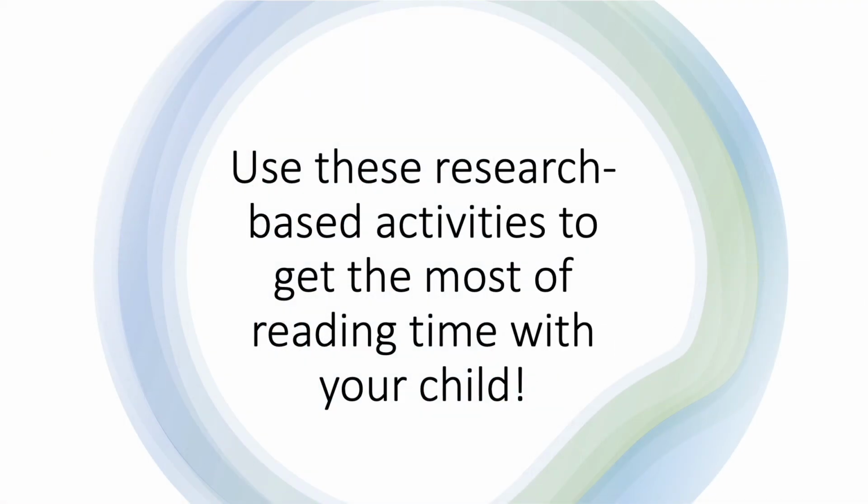One of the best ways to improve a child's reading skills is to practice reading skills at home. The activities and resources recommended here are based on reading research and help you get the most out of reading with your child.